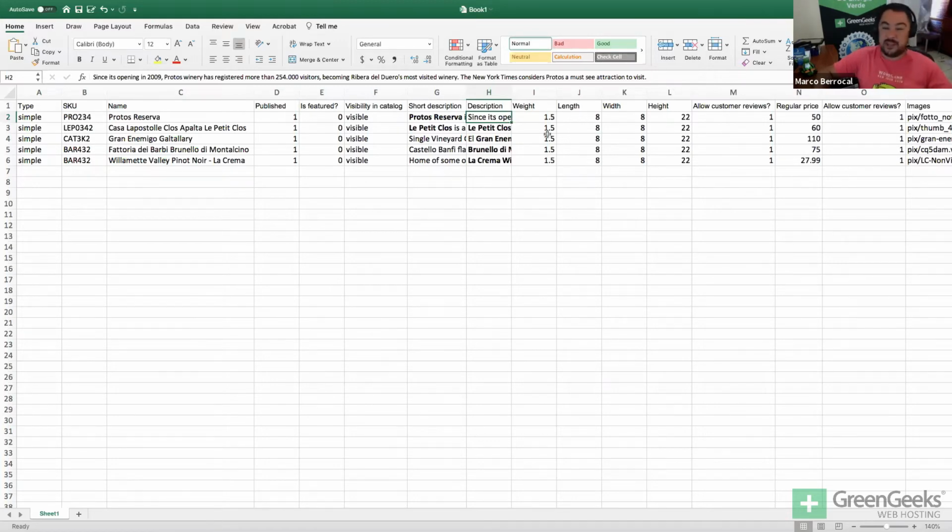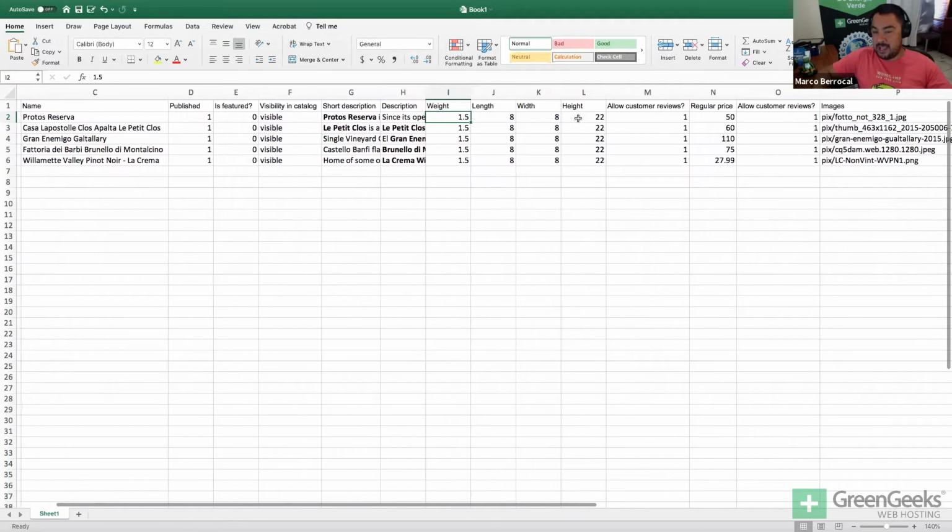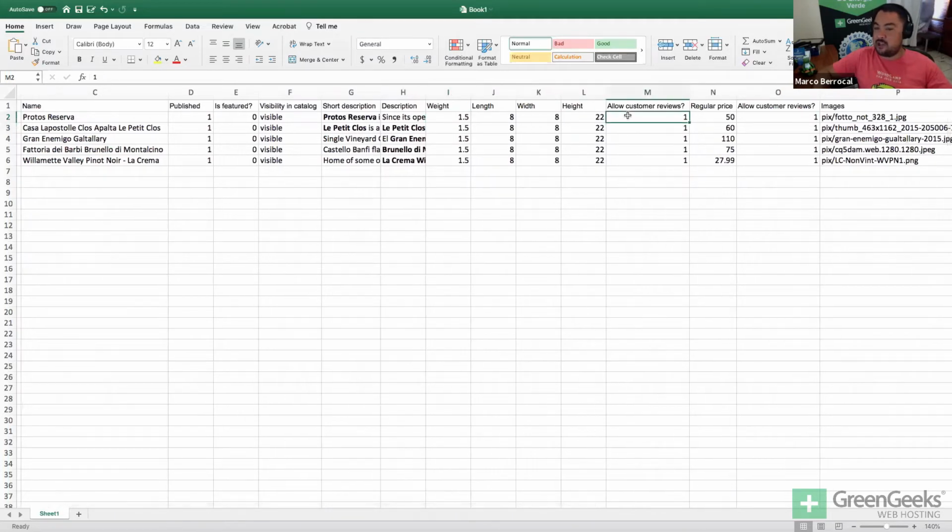Again, up to debate. Weight, I'm leaving this with numbers only. This is the standard weight and dimensions a wine bottle has. So I'm putting that. Am I allowing customer reviews? I'm putting 1 for yes. What the price is going to be. So these are the prices. As you can see, this is the most expensive one, Gran Enemigo, Gálatar. It's a great blend, a Bordeaux blend made of Cabernet Franc from Argentina.